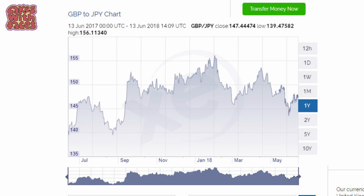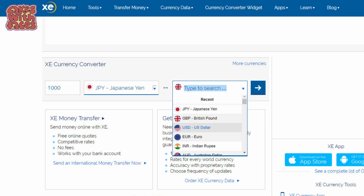Like at the moment, the pound to yen rate is 1.47, which is not bad. That's about average. And you can see it looks like it might go up, or is it going to go down? Who knows? xe.com is also really useful when you're planning your trip. If you want to see how much something is, you can just type in the amount of yen and it converts it to your currency really easily.